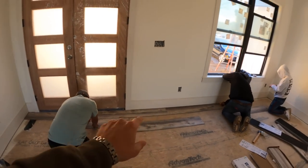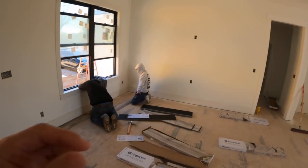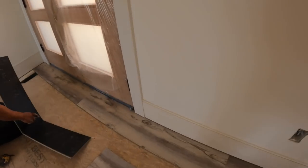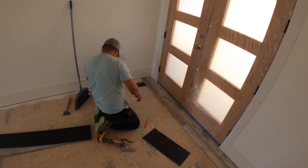And of course, you might see a little spacing on the sides here. That's because we're going to have a shoe mold that covers up any imperfections along the edge. Check this out. It's looking good already. Let's get straight to work.